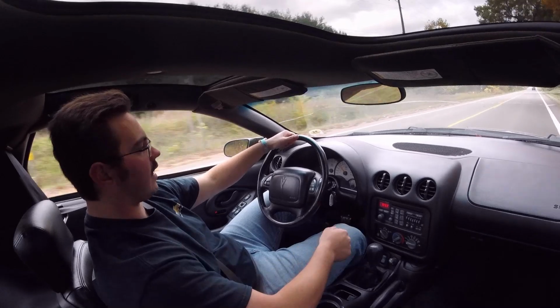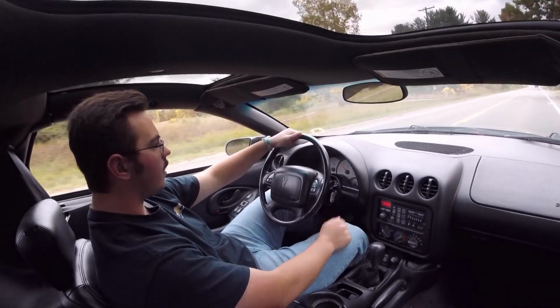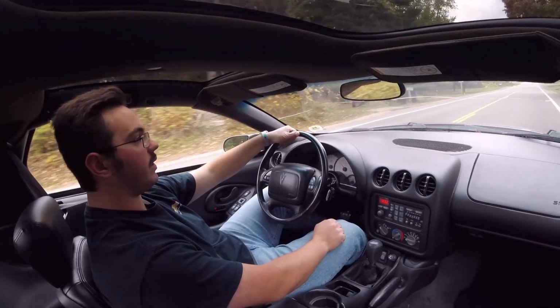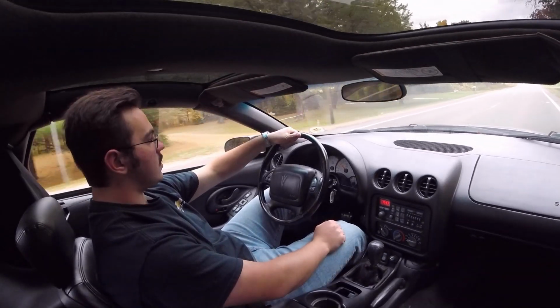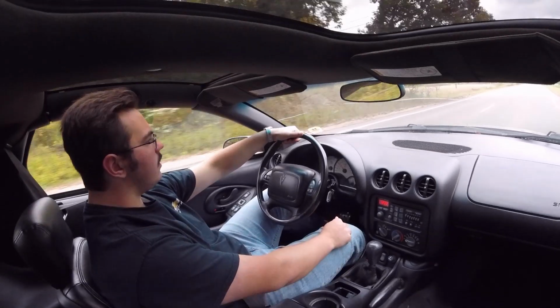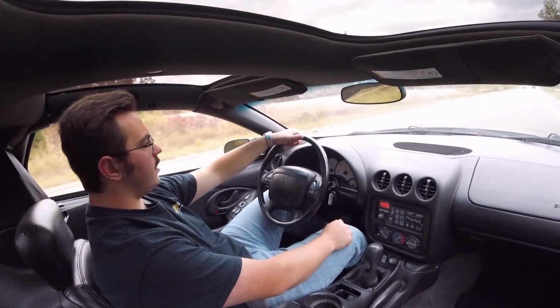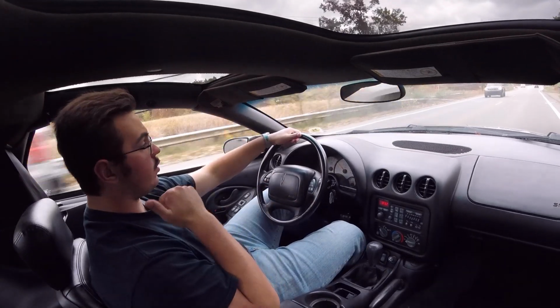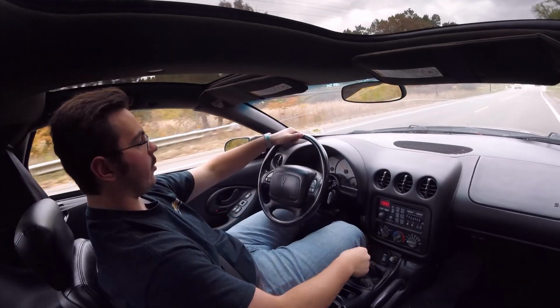There's noise going into second and third and fourth, but you gotta remember it is a 20-year-old car, and I think the previous owners beat on it pretty hard, so I can't really ask too much of it. But it's not super smooth going down the road. Like I said, I do think an axle bearing is preparing to die.